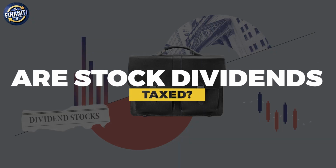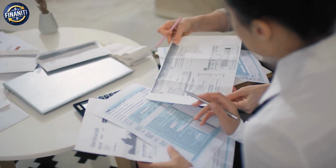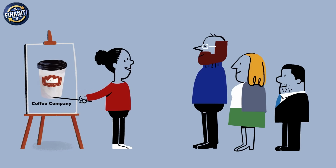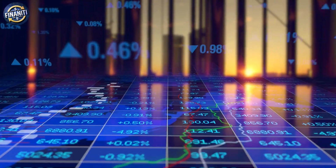Are stock dividends taxed? Generally, stock dividends aren't taxed right away, unlike cash dividends, which get taxed the year you receive them. This makes stock dividends a favorite for investors thinking long-term. You only pay taxes when you eventually sell those extra shares, and even then, it's usually at capital gains rates.